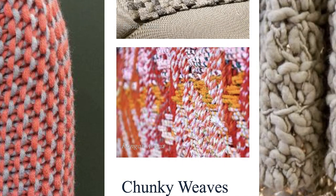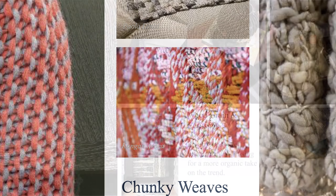Chunky weaves and knits. In line with the move towards more artisanal designs, yarns are rustic and unevenly dyed and worked on loose, thick weaves that celebrate the making process. Sustainability is important, using recycled yarns and textiles as well as a focus on ethical production.